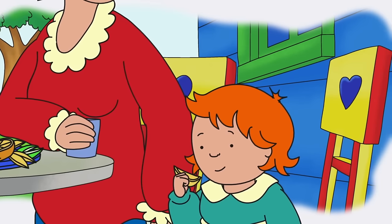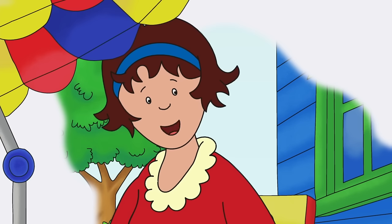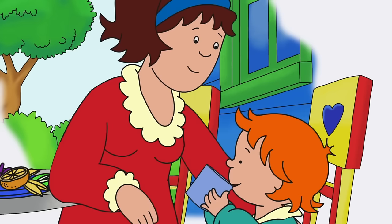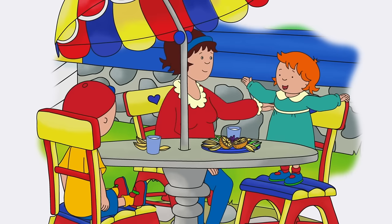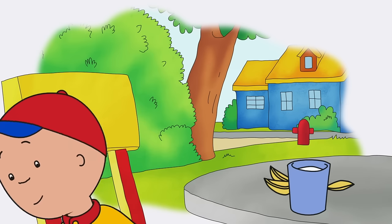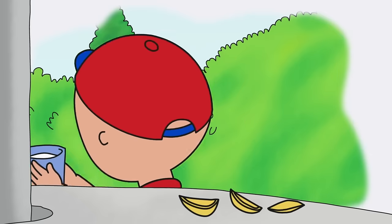Aren't you going to drink your milk, Rosie? No. But milk will help you grow up big and tall. Rosie, tall now. Oh, yes. Much taller. Caillou suddenly had an idea. If milk could make Rosie grow bigger, maybe it would do the same for the raspberry bush.